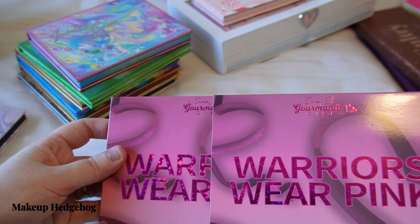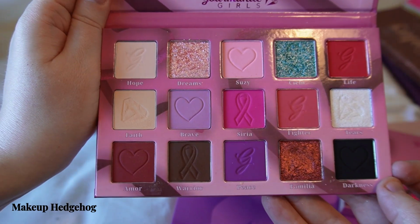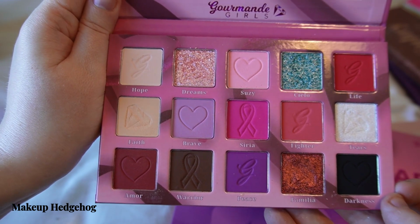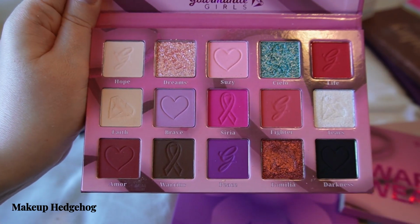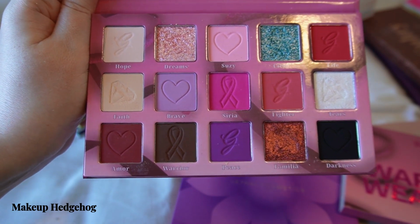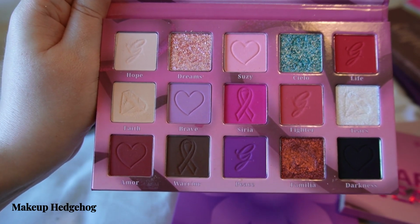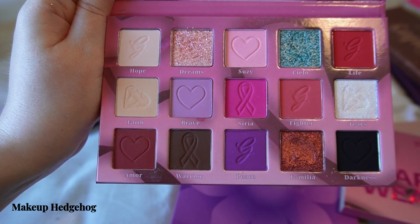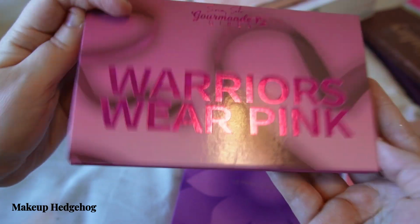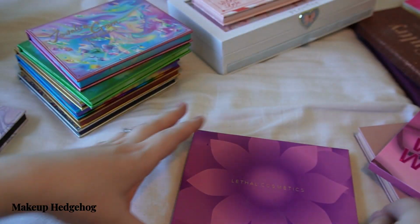Then the Gourmande Girls palette. This is the Warriors Wear Pink. This has a very nice quality, and I have been just waiting for Gourmande Girls to come out with another color story that I want to try out. Especially the mattes, because mattes usually aren't the thing that indie palettes are very good at, especially when they start out, but this one had the most blendable, buildable, buttery mattes that I have tried in a while. Also, the shimmers are very beautiful and very impactful, and I'm just hoping that Gourmande Girls would come out with another palette that has a color story that I like, because I truly would want to try more from them. But this is definitely staying.